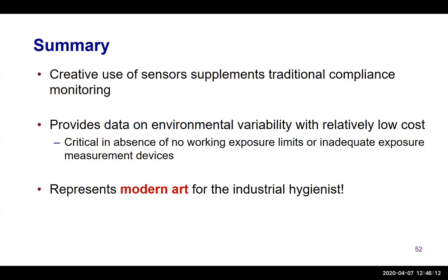So to summarize, we've creatively used sensors and it supplements traditional compliance monitoring. It provides data on environmental variability with relatively low cost, critical in absence of known exposure limits or inadequate exposure measurement devices. And then I say it represents modern art for the industrial hygienist.